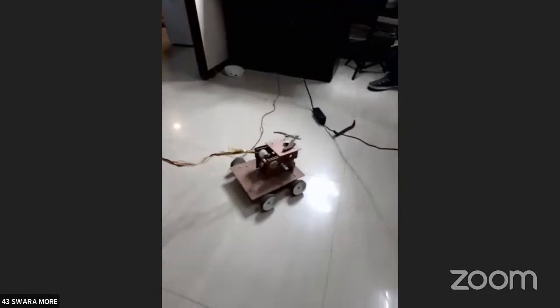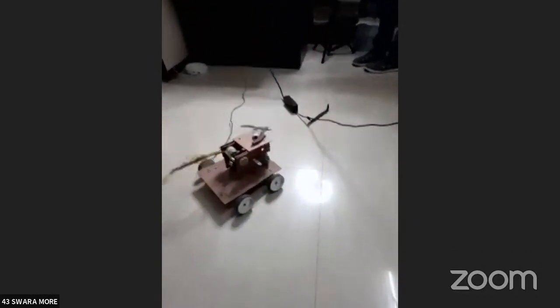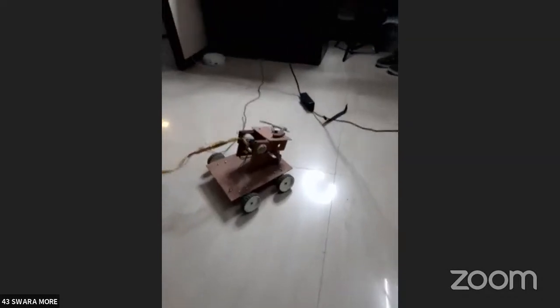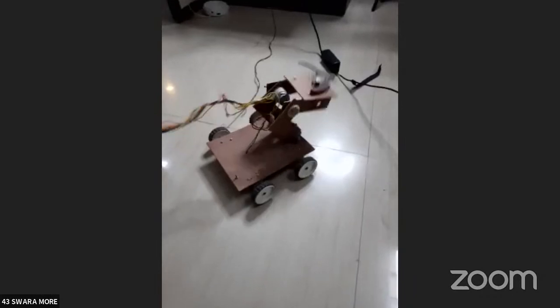The second thing that we discussed was how to reach that particular bomb. For that purpose, we have an arm over here. Now, just have a look at how that arm has been raised, through which we can reach that device.